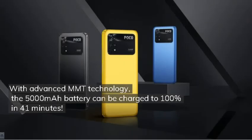With advanced MMT technology, the 5000 mAh battery can be charged to 100% in 41 minutes.